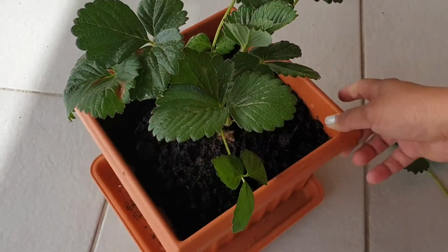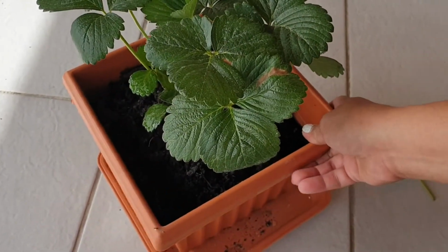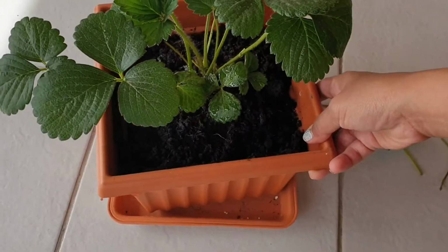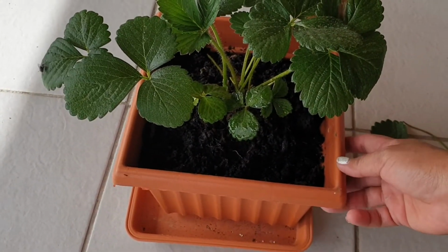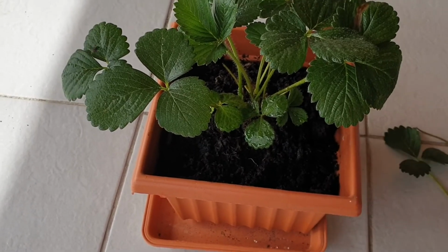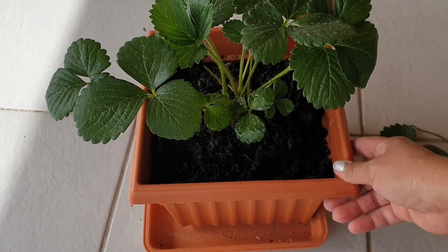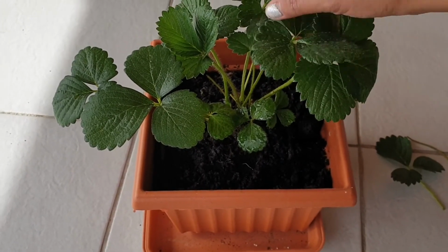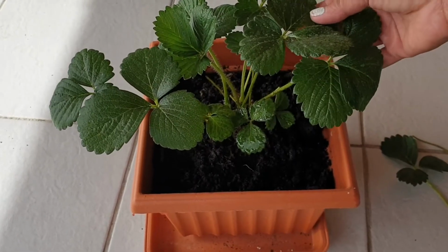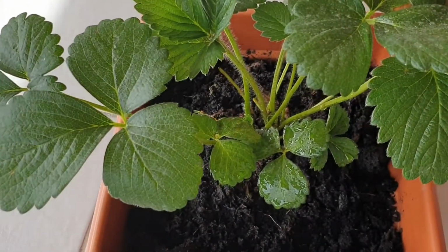Alright guys, so we're done. I already watered our strawberry. Yeah. So it's looking healthy, guys. So let's see after a few days or 1 week if it's not going to die, guys. I'm gonna update you on my strawberry, guys. Yes, looking healthy. See the leaves?